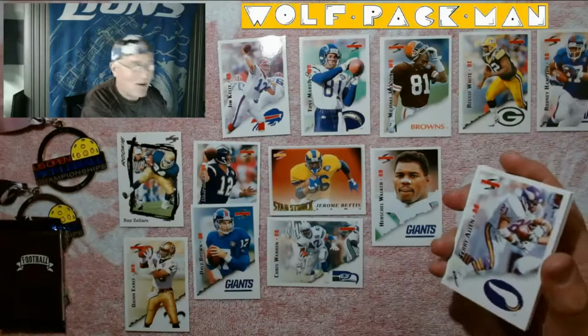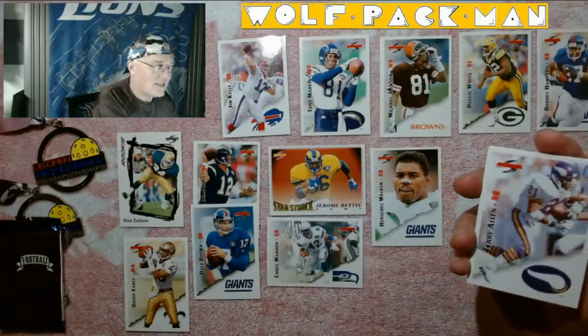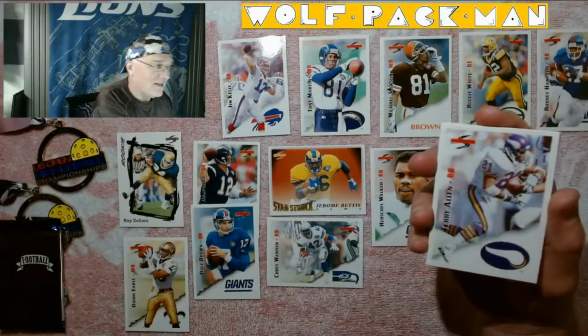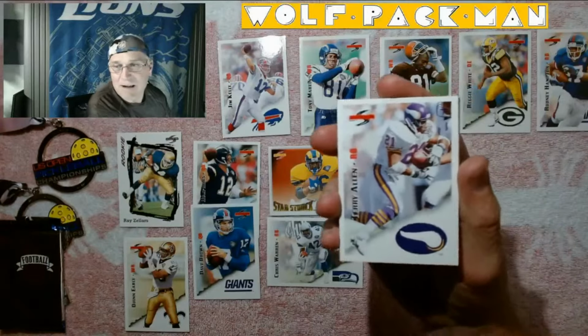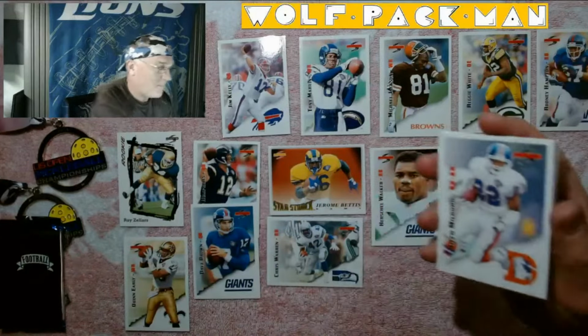And now, I've already opened the second pack, and that's when I looked up and saw that my app had crashed. So here's what we got so far in the second. I actually saw the first three cards before I noticed, so this is a rehash for me. Sorry about the cat in the background. But we got Terry Allen. Hi, buddy.